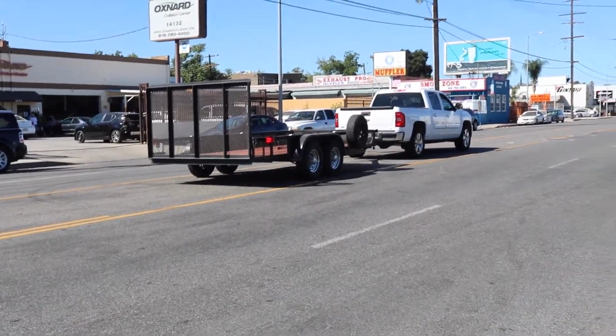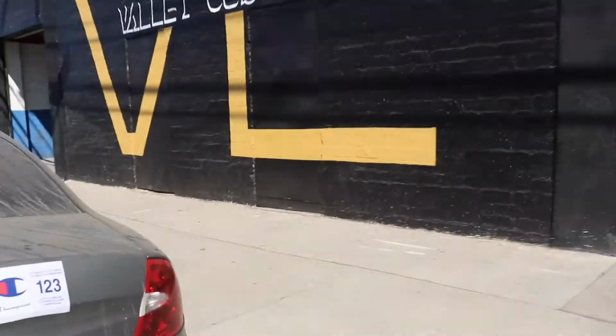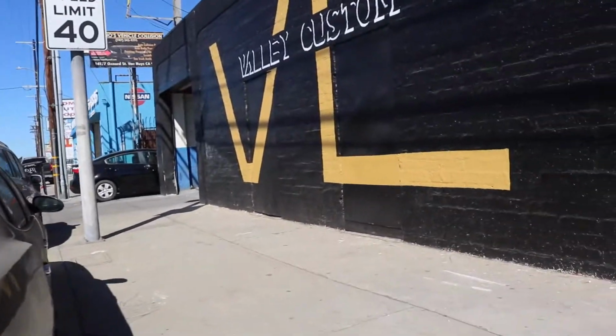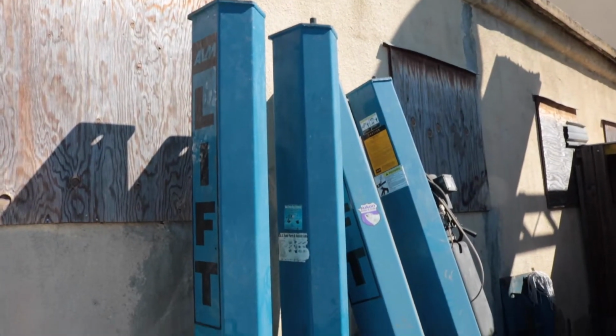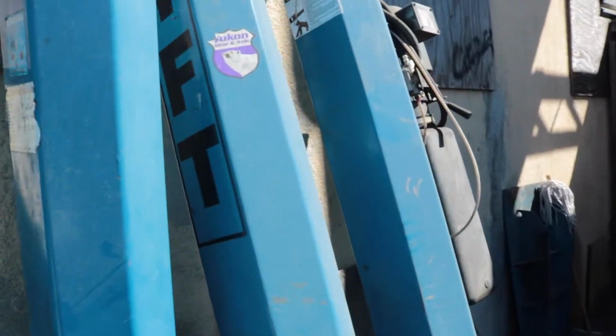Made it to the shop, truck and trailer. Get ready to get the lift loaded. Made it to the lift. Just gotta figure out how we're gonna get this loaded on the truck.